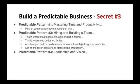And then the third predictable pattern that every real estate agent is going to go through in their journey of ultimate success is then cracking the nut on learning leadership and communicating vision. And this is about focusing on culture, leadership, and community, okay? And these are the three predictable steps and patterns that we find is true of all real estate agents who have achieved any level of significant success.